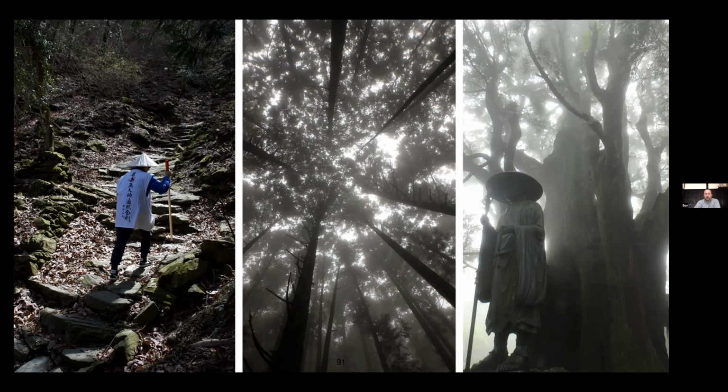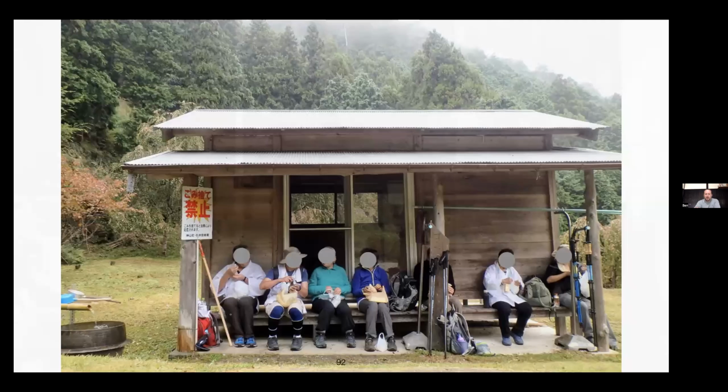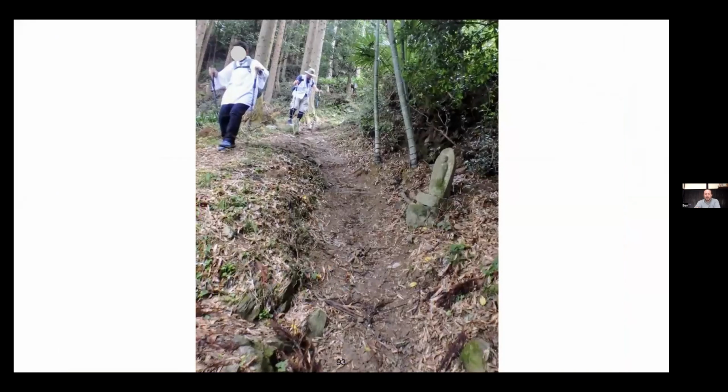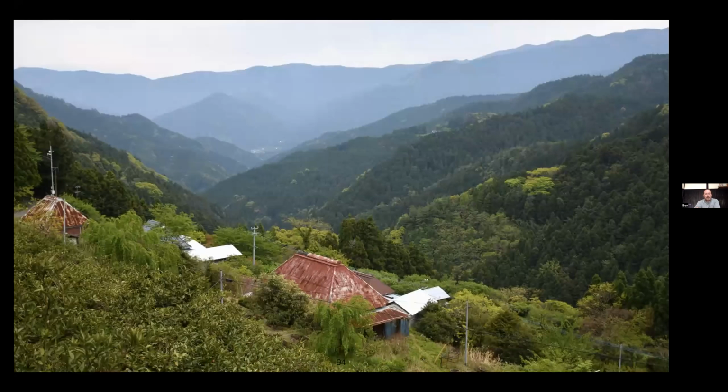Eventually, we reach the top of this pass where there's a lovely statue of Kobo Daishi waiting beneath a huge cedar tree at the Ippon Sugi-an, where we stop for lunch, another picnic lunch, before carrying on downhill. This is, I'd say, the most challenging section of downhill on day 3. Again, with this little statue of Jizo there, protecting the pilgrims on their way down. Eventually, we pop out in this little rural hamlet with lovely views of the mountains.